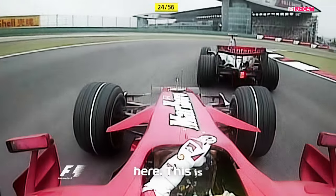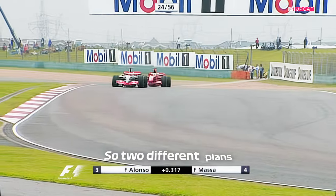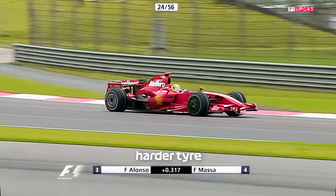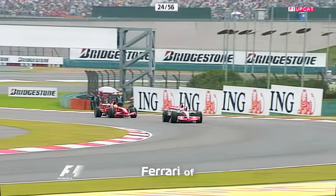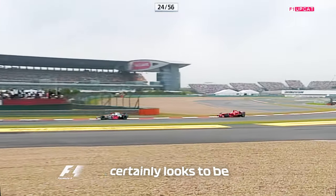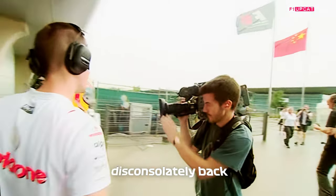Look at this battle here. This is Massa and Alonso. Alonso on the harder tyres. So two different plans at work here. The harder tyre on the McLaren of Fernando Alonso, the softer tyre on the Ferrari of Felipe Massa, which at the moment certainly looks to be the faster tyre. Lewis Hamilton walks disconsolately back into the pits.